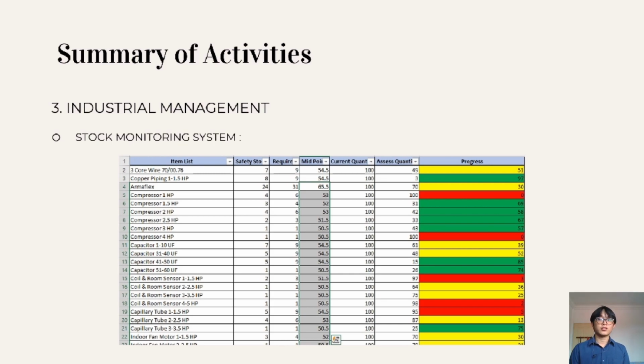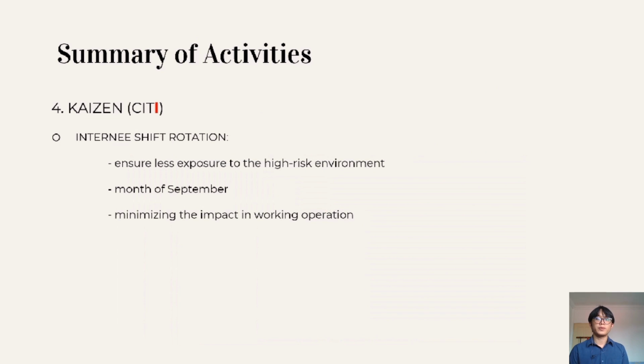Past year data for the stock was collected so we could estimate the stock management system. We also brainstormed among ourselves on the need to make a schedule for staff rotation. This is to ensure less exposure to the high-risk environment when working inside the One Medicare office in Sarawak General Hospital. Hence, we made a timetable for the month of September by splitting the interns into two groups. The groups alternate every day except Sunday, as it is an off day when working with One Medicare. This exposed us to how the staff in One Medicare handle the current pandemic situation by minimizing the impact on working operations in order to support the hospital in need.